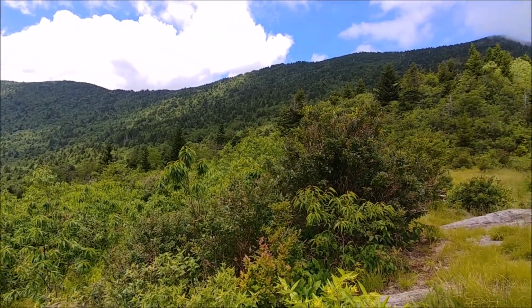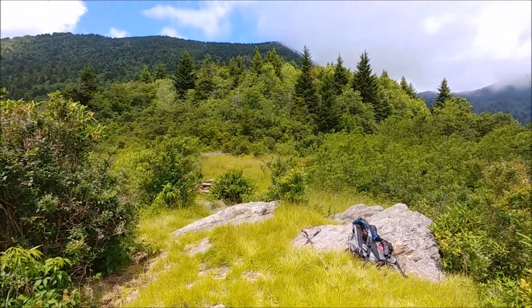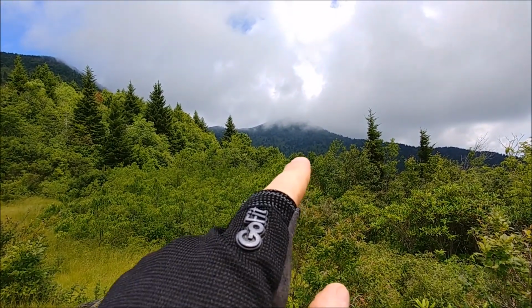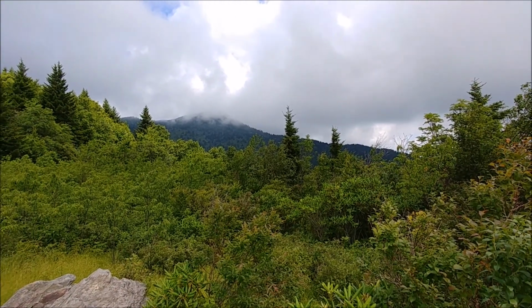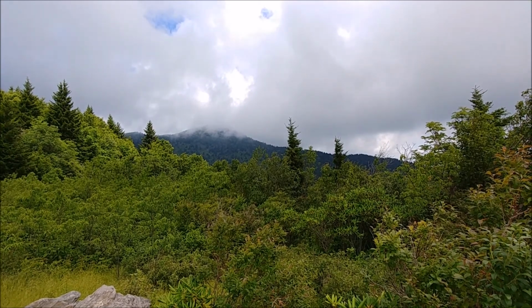So this time I'm tracking the loop, and I'll make sure it goes up on Hiking Upward. This is a great loop to do. This is my future. That's Balsam Cone covered in clouds, and Maple Camp Bald is right over there. So should be about 20 or 30 minutes until I get over there. And there should be another great view.